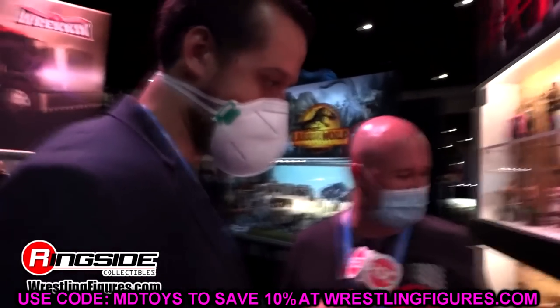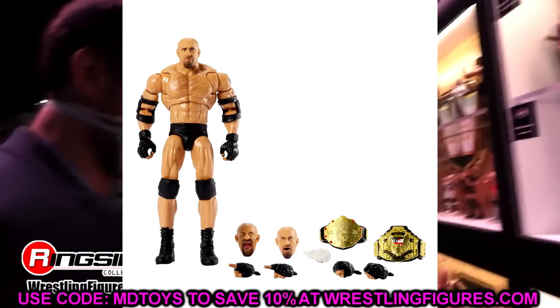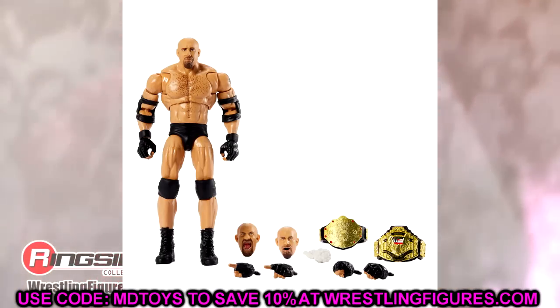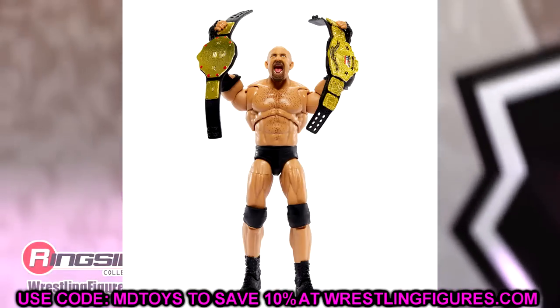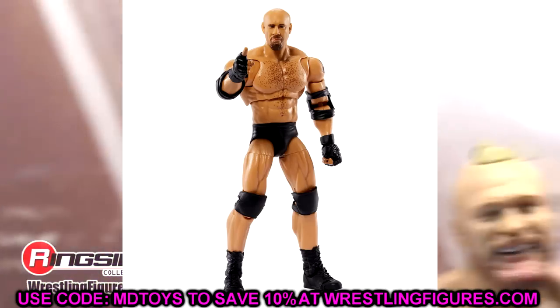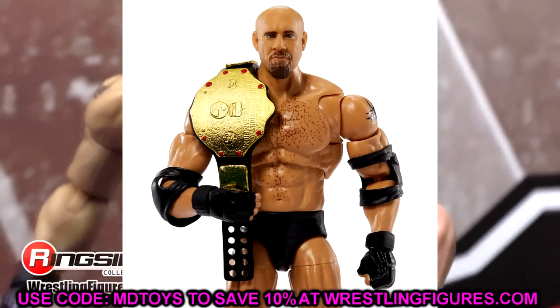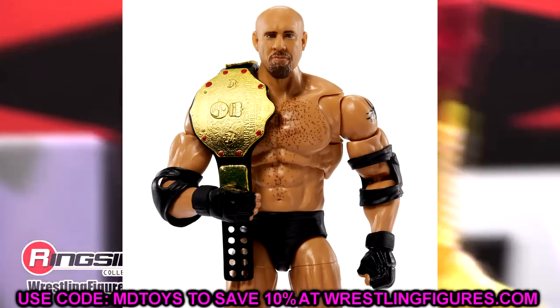It looks amazing. Another Ultimate Edition that we didn't really have good looks at just yet is the Ultimate Edition Fan Takeover Amazon exclusive Goldberg. Now, this is one that I shook my head at as soon as it was announced because I just didn't understand why we needed this figure, right? We have so many Goldbergs that look so similar. And I feel like with the Ultimate Editions, the way they make the torso, the head sits too low and the proportions look awkward. Anytime this torso is used specifically, it always looks that way.